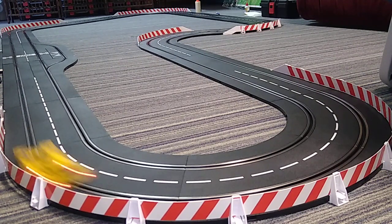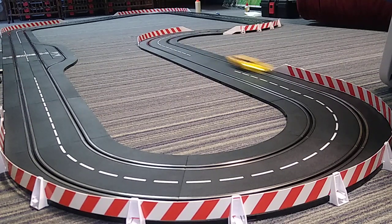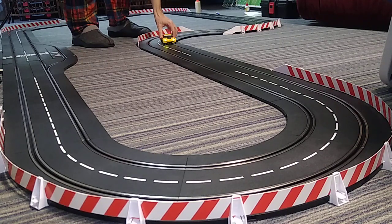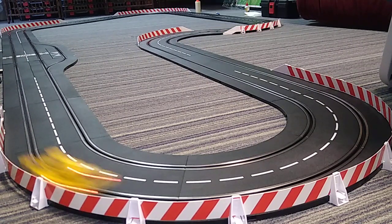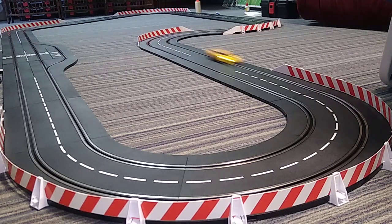That might have been the fastest lap. Yeah. Wow, I almost went to the other lane. Okay. I'm pretty sure we've pushed this slot car to the limit here. Yeah. All right, we're not going to get any faster with it. Okay. So it is faster than the Mustang.